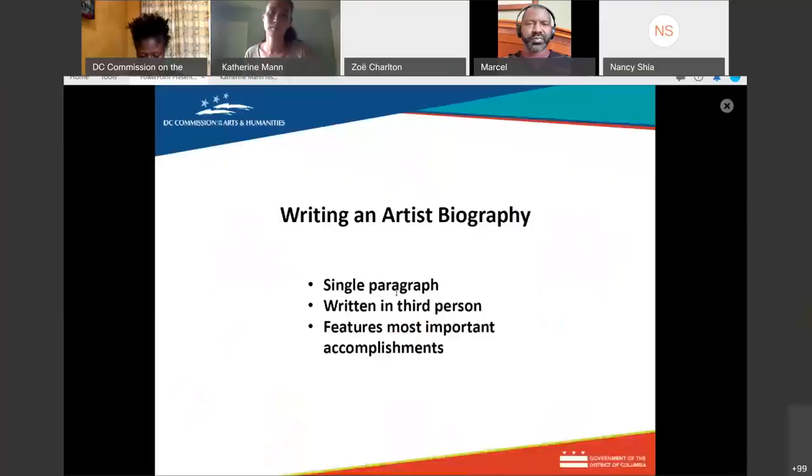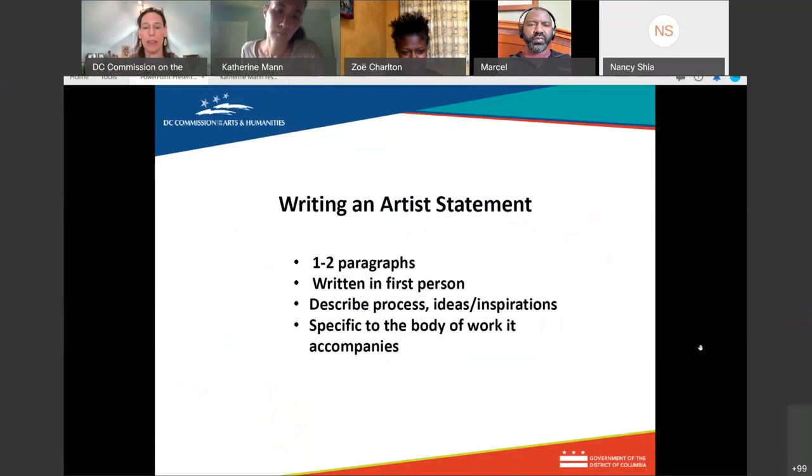And we can talk a little bit about that, because I think this is definitely another place where you can tell your story and catch the attention of the panelists. So as far as an artist statement, generally one or two paragraphs. This one, I would say in general, is written first person. Obviously, as Zoë mentioned, there's some wiggle room on all of these things. But here's where you describe your process, your ideas and inspirations. And in the case of a grant application, I think it should really relate to the specific body of work that you're submitting for that grant. So again, this is another place where you might be tailoring your statement to whatever it is you're using it for.